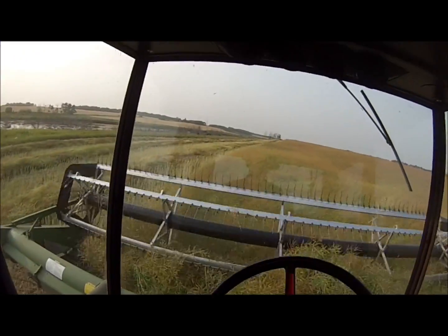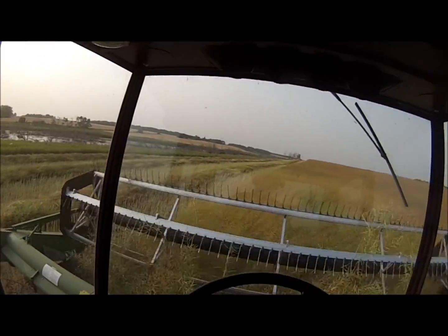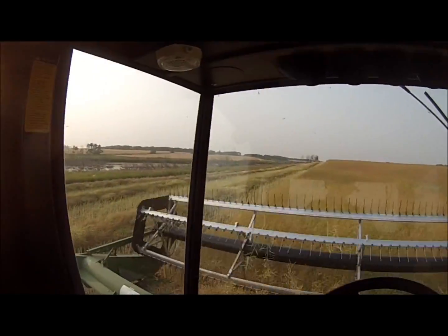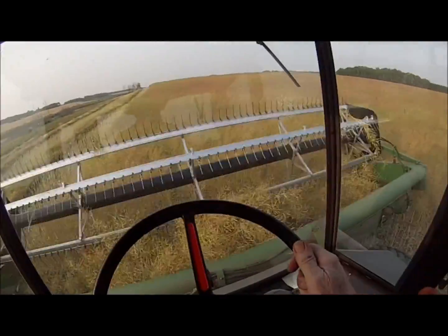Just a quick video clip here, as this job demands most of my attention. This is some hard swathing canola. It cuts really easy, but it's big and bunchy. It doesn't want to go through the swath opening at all. A lot of the time it plugs up and leaves a real mess.